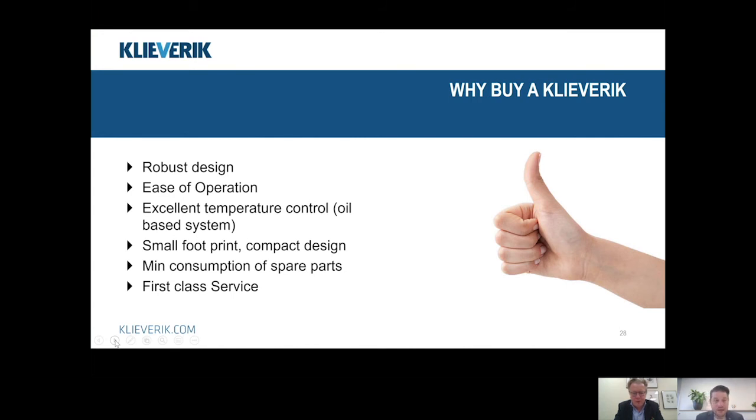Another benefit is the small footprint. You sometimes see in the market these massive machines, which is not necessary. Why make an airplane if you want a small footprint machine with a compact design that's easy to operate? That's what you want, isn't it? Also, the parts we use are first-class parts available in the market, and this means a minimum consumption of spare parts. And last but not least, of course, first-class service, where our service guys are very important. We want to have satisfied customers. Everybody says they deliver service, but at Klieverik, we make sure that you get the best service.